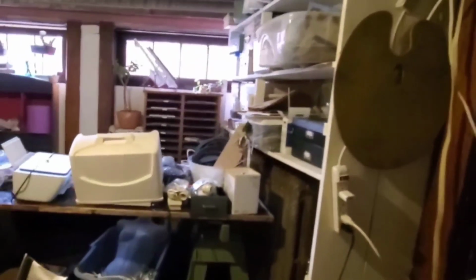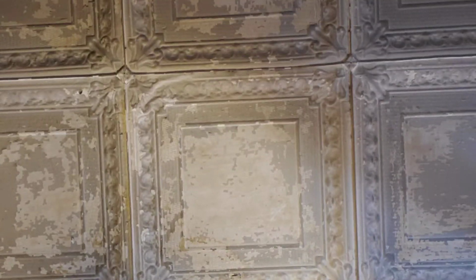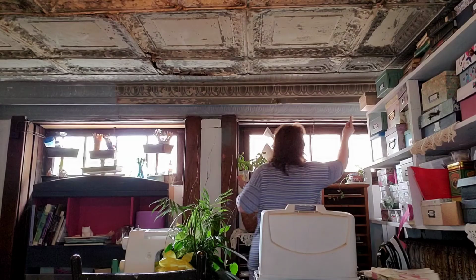The room has great bones. It's a cool little getaway. We're going to make it even cooler. We used to do classes up here, but to do paint classes, it's better to have it closer to the sink. So it's better room for sewing and meeting and just getting away when the demands of retail get a little too much. A Rhina design sign is going to stay. And there's that cool original ceiling tile.